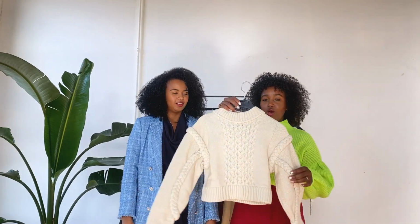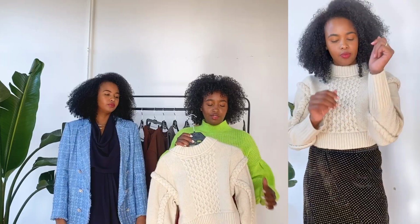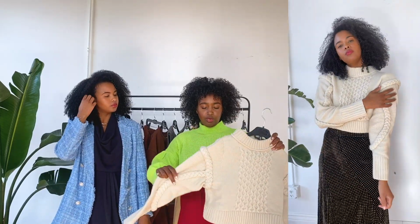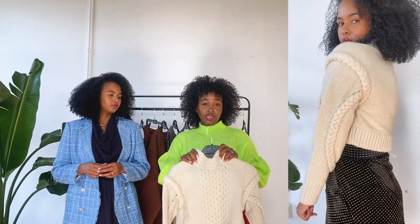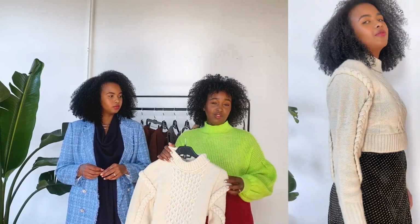So next piece is this sweater. When I picked it out, I pictured it to be a lot bigger. I thought the medium would be a little bit larger than this, but it's very tight looking. I think it's still cute though. It reminds me of the Isabel Marant sweater. Yes, this is really cute. I love the knit, braided details. It has all these fun details in the front, on the neck, on the sides.